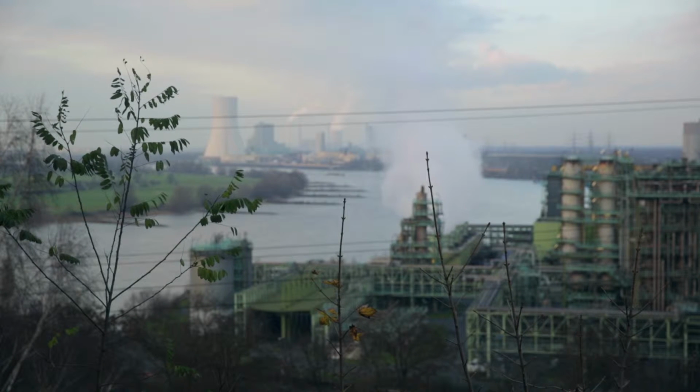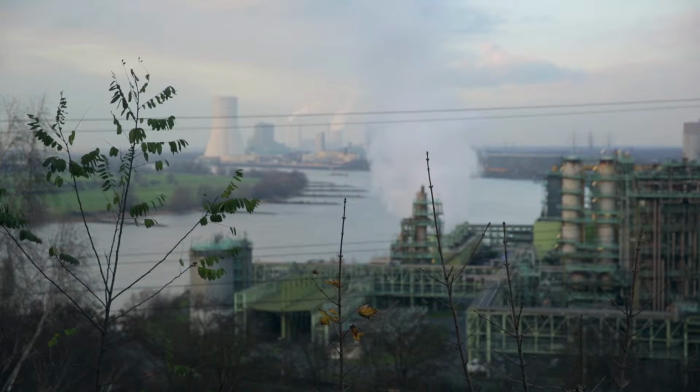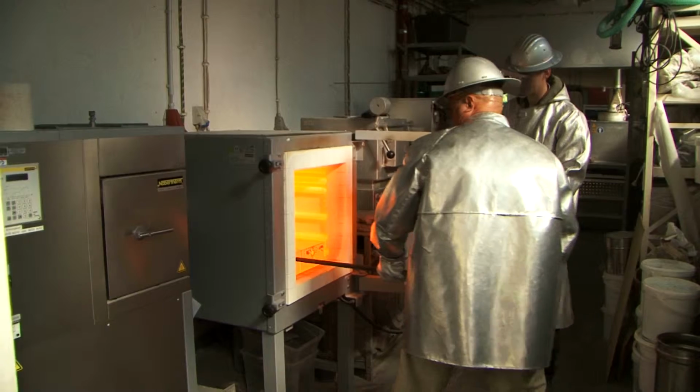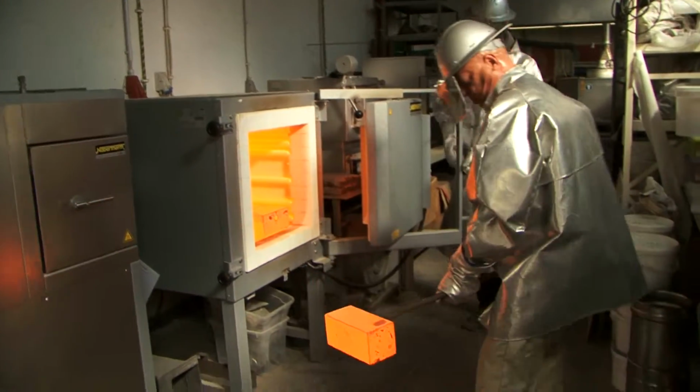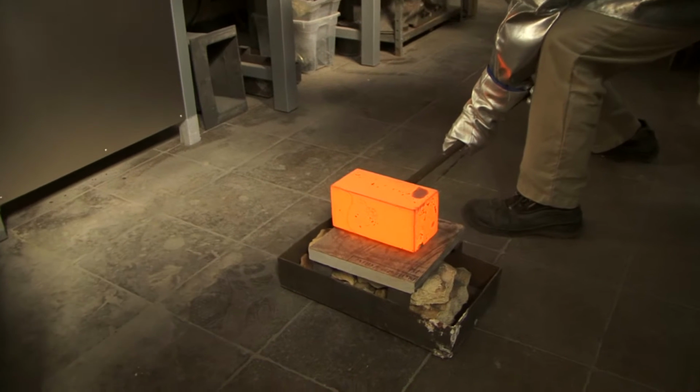Blast furnaces, iron, steel, and slag. Where else, if not in Duisburg, Europe's foremost steelmaking location, would you expect to find the Institute for Construction Material Research, which has been working here since the 1950s?